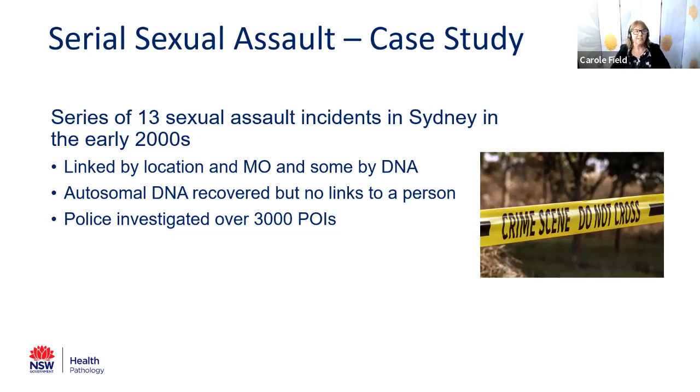Now, this one is another serial sexual assault case. There were over 13 sexual assaults from inner Sydney back in the early 2000s. They were linked by MO and location, and some of them were linked by DNA. There was semen in these cases too. So the beautiful semen profile was uploaded onto the database, but no person links. The scenes would link together, but no link to a person.